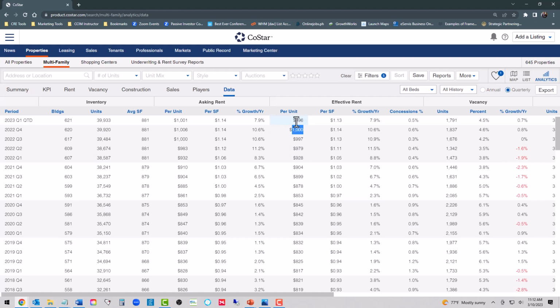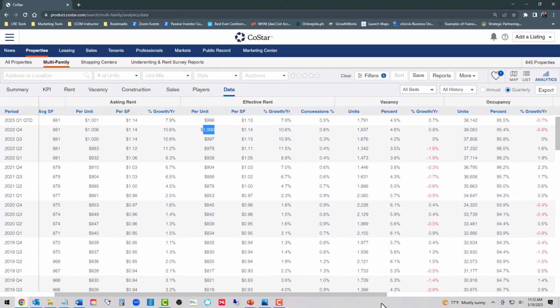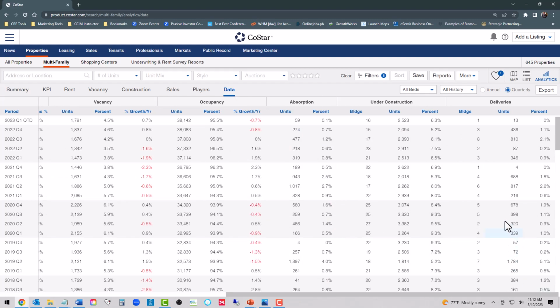So we're going to discount the 2023 data for right now. Right now we're only going to look at 2022's information. What we're seeing here is an increase in rents, and this does not surprise me at all. If I owned in this market, I would probably be doing the same thing. Let's go see what deliveries and absorption tell us.